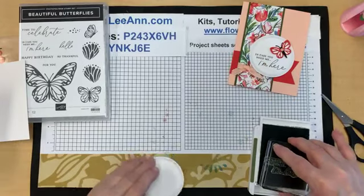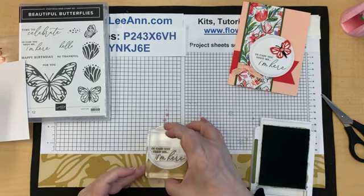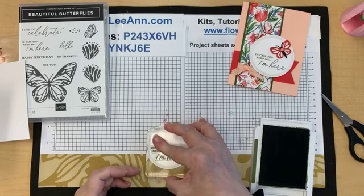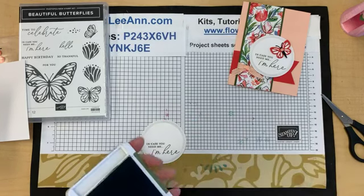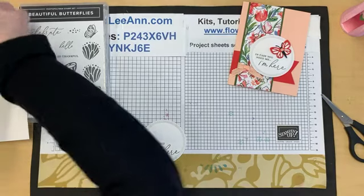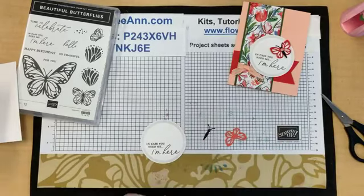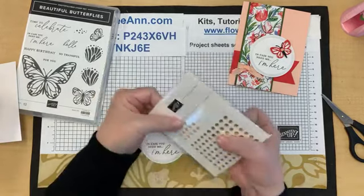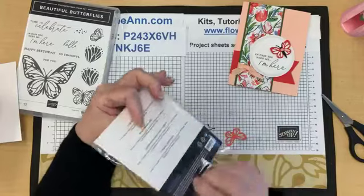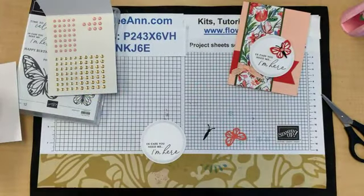Okay, so front. Just make sure I don't have any kitty hairs on here. Okay. Now we will put together our butterfly for this. I have the little die cuts and some gems, and I think these are online exclusive. These are called low profile dots, and they come in gold and Petal Pink.